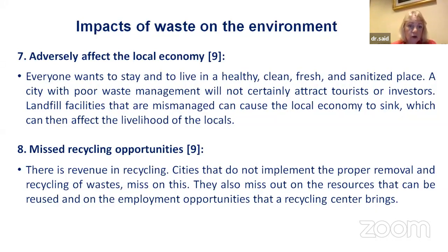Also, missed recycling opportunities. There is revenue in recycling. Cities that do not implement the proper removal and recycling of waste miss out on this. They also miss out on the resources that can be reused and on the employment opportunities that a recycling center brings. Next, please.